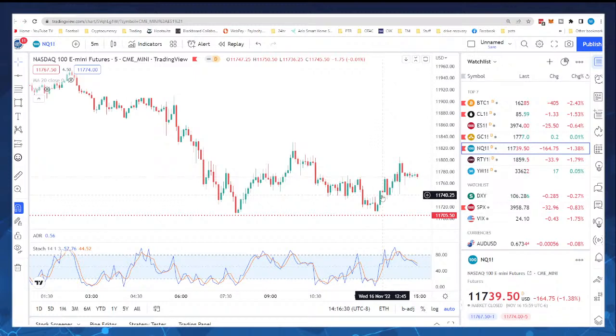Where do you find the weakness with using stochastics and Bollinger Bands? Because for me, it seems like on a choppy day like today, it would not yield as good of results as if it was in a more particularly trending market.